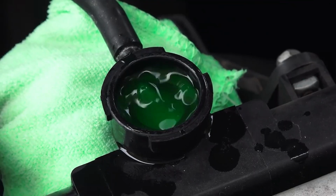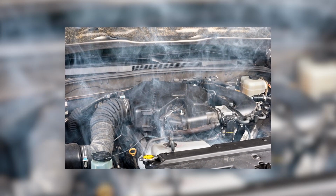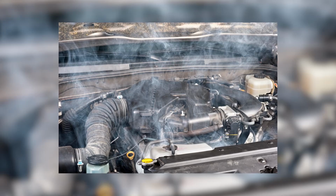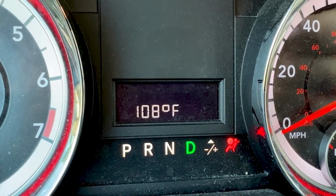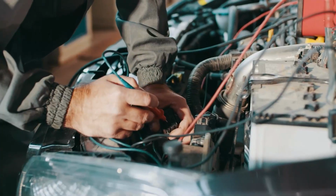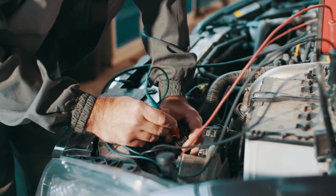Normally, coolant has a slightly sweet smell, but if it's old or contaminated, it can have a foul odor. Finally, if you notice that your engine is running hotter than usual, or if you see a warning light on your dashboard, it could be a sign that your coolant is no longer effective and needs to be replaced. These are all signs that you should have your coolant inspected by a mechanic and replaced if necessary.